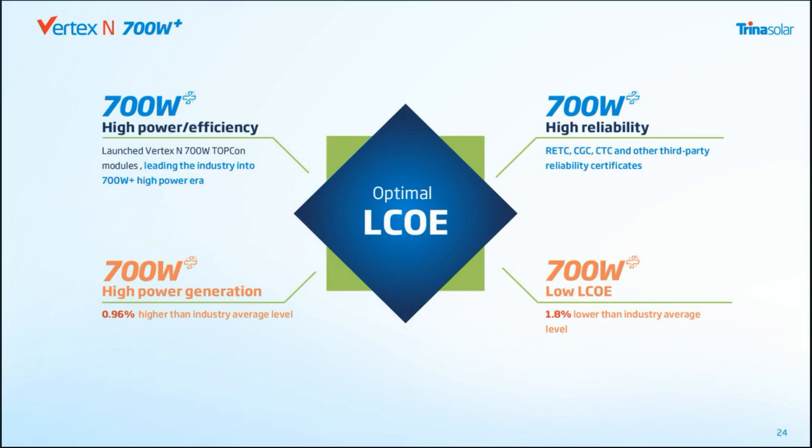Now we are starting all of these technologies, and finally, once we find the best one, not only from efficiency and power, but also from customer value and mass production, we will choose that one. But until now, and in the near future, TOPCon is still our mainstream technology.